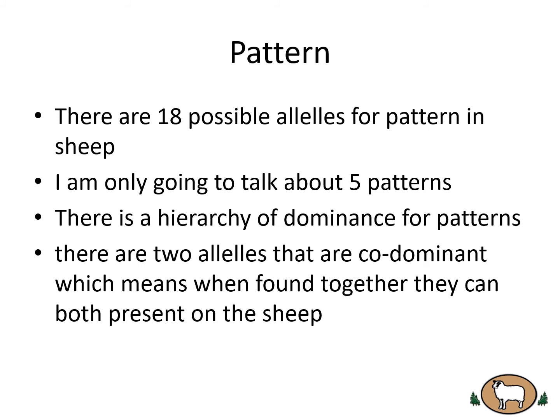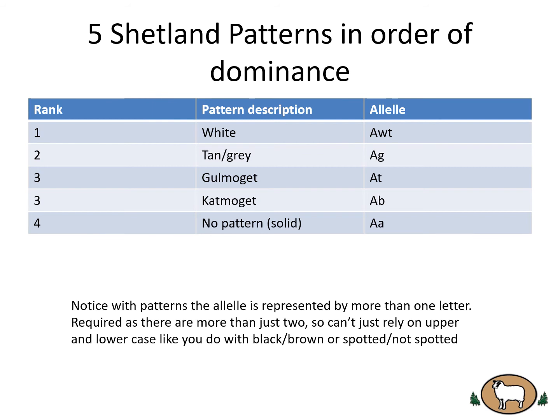There is a hierarchy of dominance for patterns, so they're not all likely to occur at the same time. So there will be dominance within the 18, and it is actually a hierarchy. And there are alleles that are codominant, so that they can all present when they're found in the sheep. So the 5 patterns that we're going to be talking about in order of dominance are white, and the allele for that is AWT, tan gray, which is AG, gullmugget AT, catmugget AB, and then no pattern or solid.